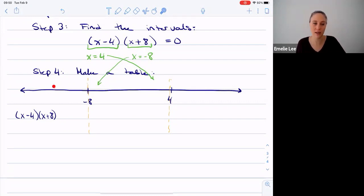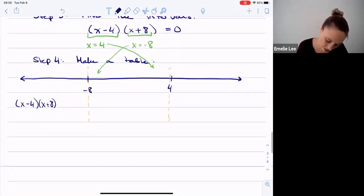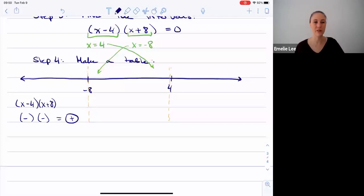I'm just going to pick a value less than negative 8, let's say negative 10, and go through what that would be. Negative 10 minus 4 is a negative number. Negative 10 plus 8 would still be a negative number. So a negative times a negative makes a positive, and usually I circle it to highlight. So from negative infinity to negative 8, it's all going to be above the x-axis, greater than 0.